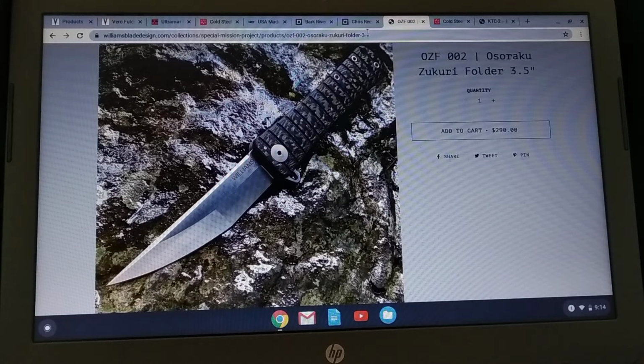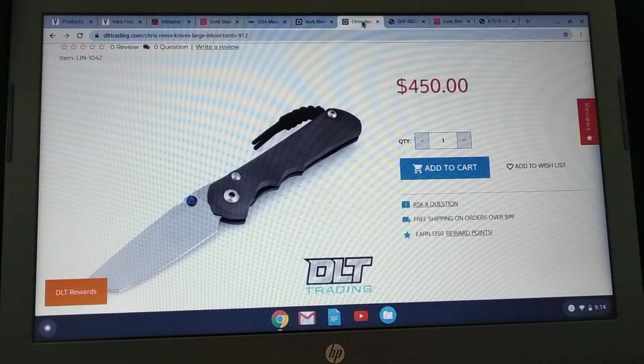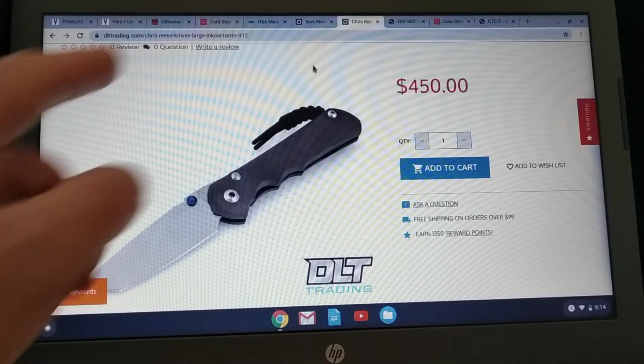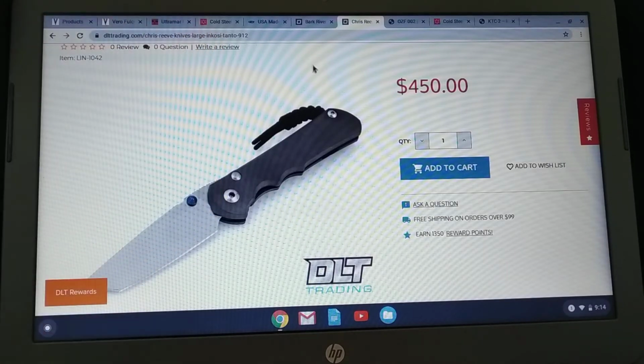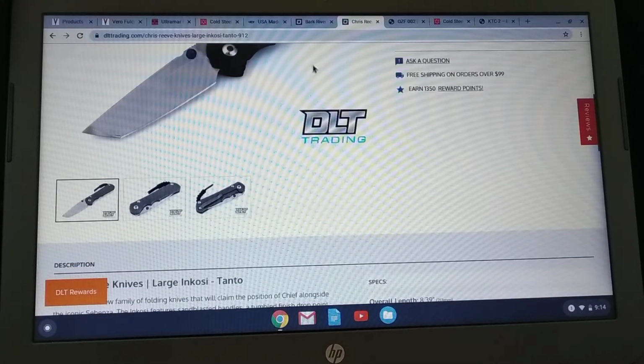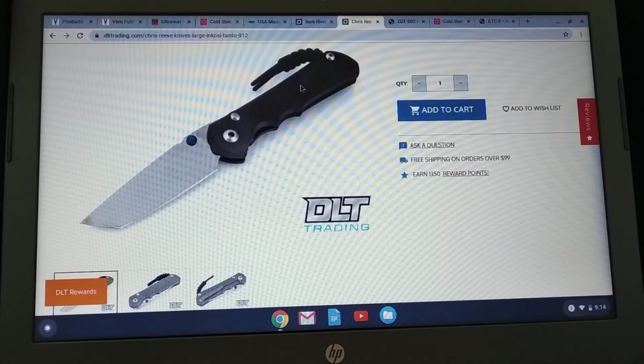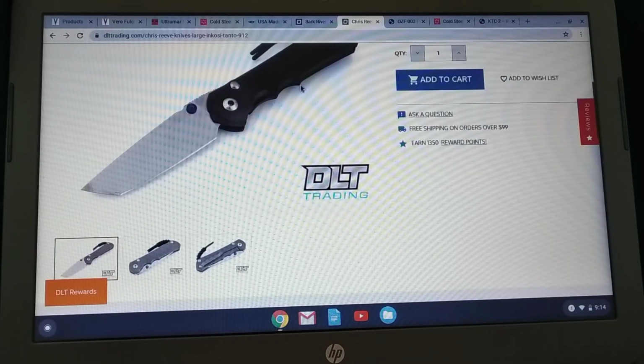When we start looking at the actual top 5, we would be looking for spot number 5, I believe, at the Chris Reeve. How can you go wrong with a Chris Reeve? This one is the large Inkosi Tanto, as you can see. I did stay with the Tanto theme. Of course, you're going to throw that lanyard away because you're carrying the string in your pocket. But what are you going to say about Chris Reeve? But it's a Chris Reeve.